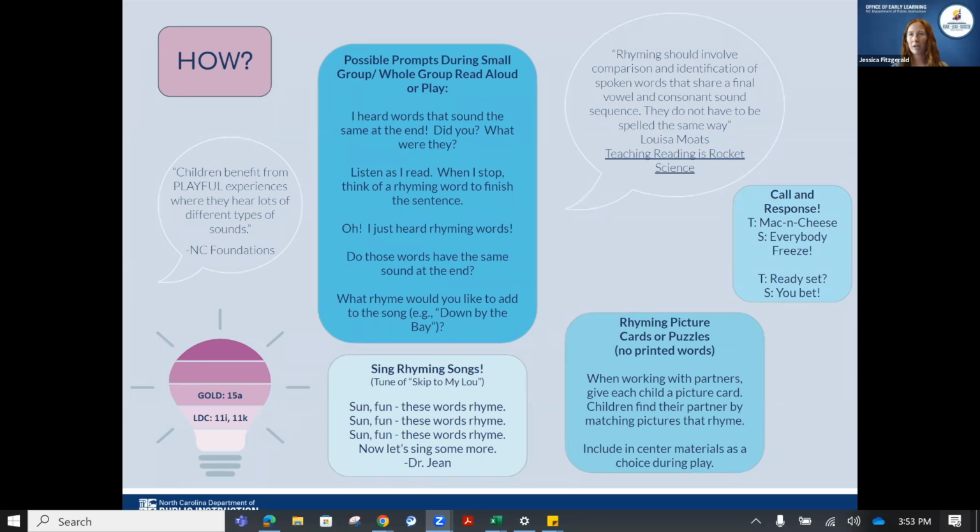So here you can see that rhyming cards can be used in order to partner children. So a child that has a picture of a hat may work with a child who has a picture of a cat, and they would be paired together based on the cards that were passed out. And same with a child that has a picture of a can could work with a child who has a picture of a pan, and those types of activities. And those same cards could be used for a memory type game where they could, again, practice rhyming words as well and determine if they rhymed or not.